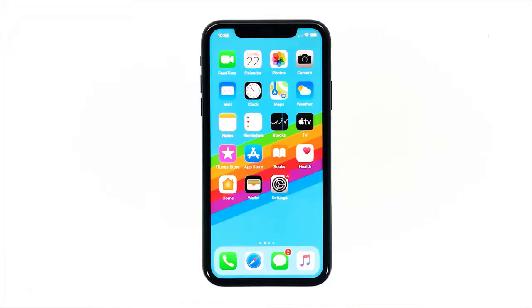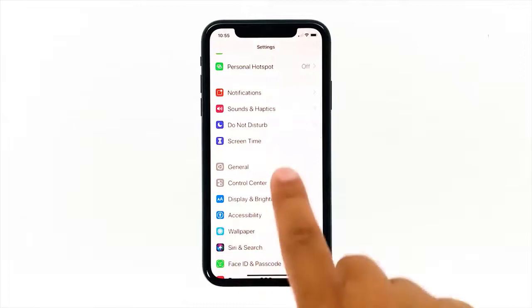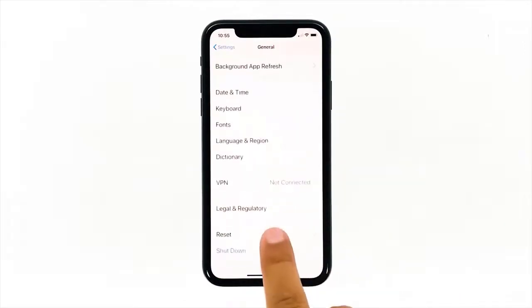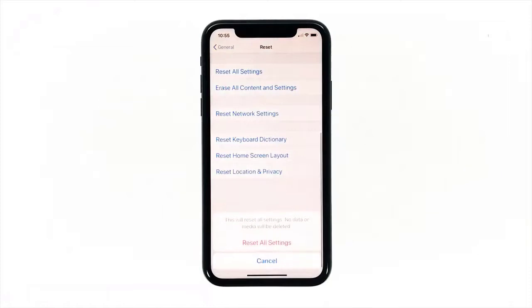Here's how it's done. Tap Settings from your home screen. Find and tap General. Scroll down and tap on Reset. Choose Reset all settings from the given options. Enter your passcode when asked to proceed. Tap the option to confirm all settings reset, and then tap Reset all settings again to confirm.